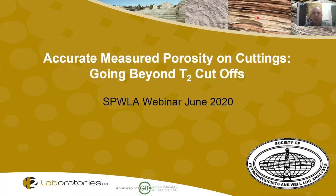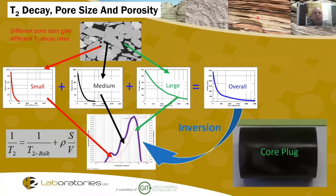So let's get started. As Jenny said, we at H2 Labs specialize in NMR core analysis. Probably the most important measurement we do is determining the porosity of core plugs. To do this, we measure the transverse relaxation time of the fluid inside the pores. And the rate of the transverse relaxation time is governed by this equation right here. The transverse relaxation time of the bulk fluid is usually large, so this term can usually be neglected.